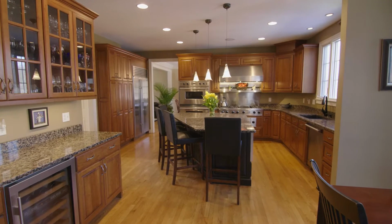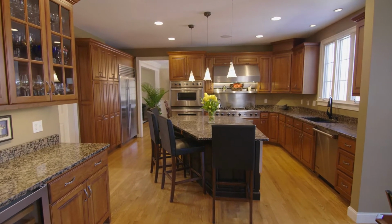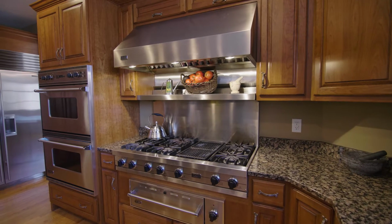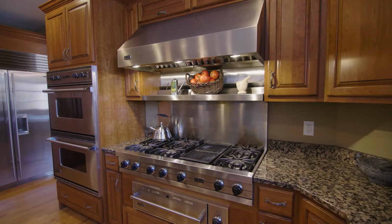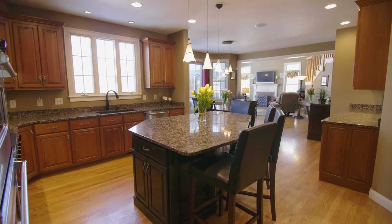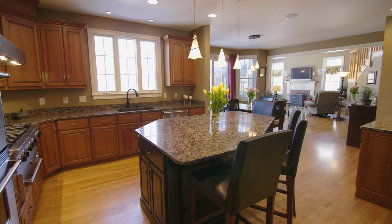The extensive chef's kitchen boasts a Viking 6-burner range with a grill, warming drawers, double ovens, roasting microwave, sub-zero refrigerator, and wine cooler. There is a large center island with seating for 6 and beautiful custom cabinetry.